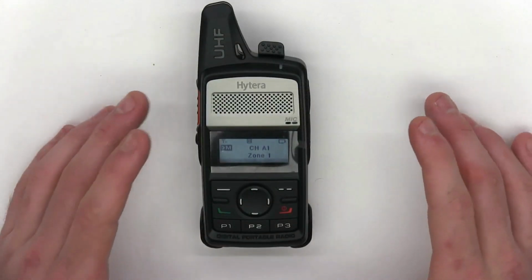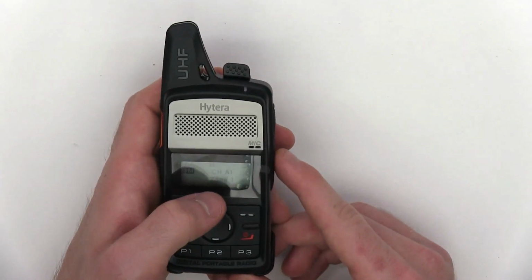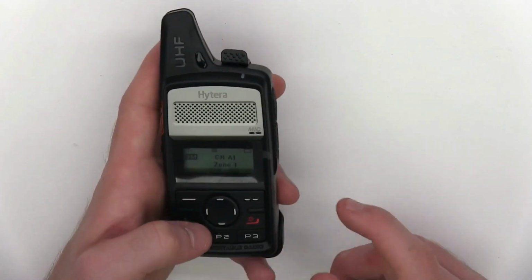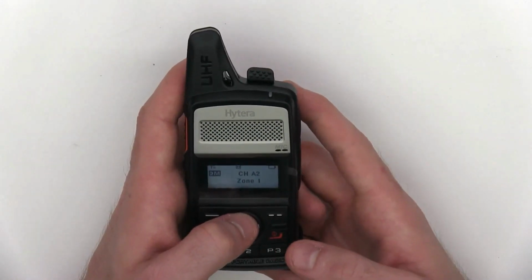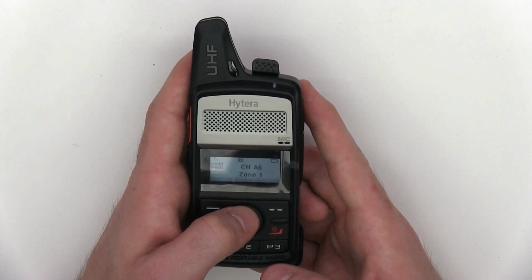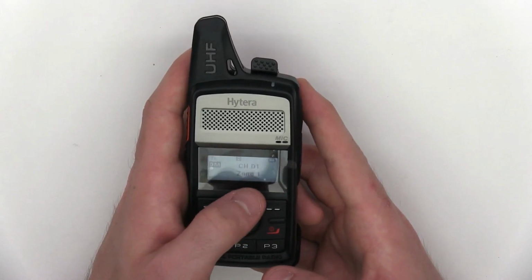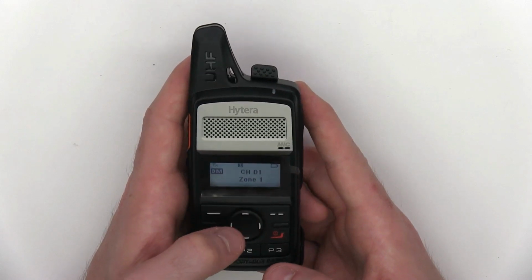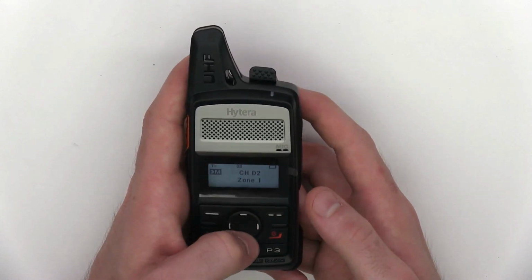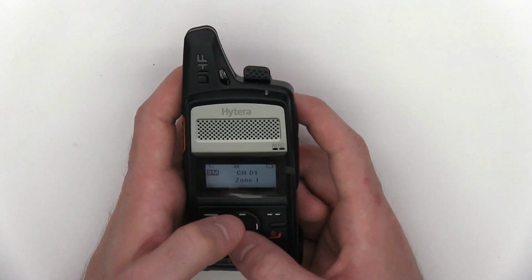So when you turn on your radio, you'll have a few things on your screen. As you can see, it says CHA1, which is channel analog 1, and it's on zone 1 as well. If I go up, it goes up to 4, 5, 6, 7, and then it goes to 8, then it goes to channel D1, which is digital 1, still in zone 1. And this is how you navigate through your channels, by using the up and down keys here.